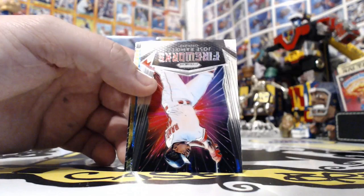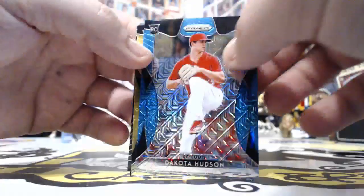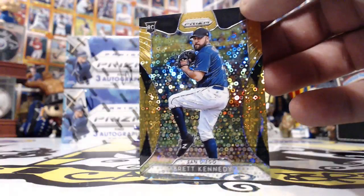Jose Ramirez, fireworks. Dakota Hudson, blue mojo. All right, numbered to $3.99. St. Louis. Neon orange, Brett Kennedy, donut circles, numbered to 150 for the Padres.